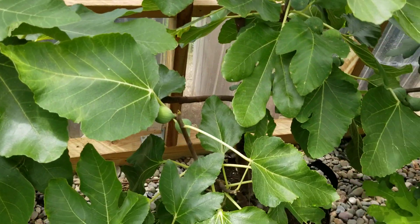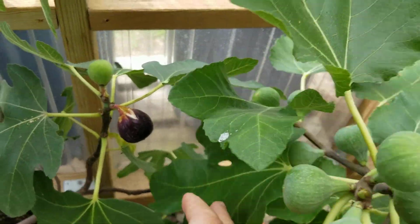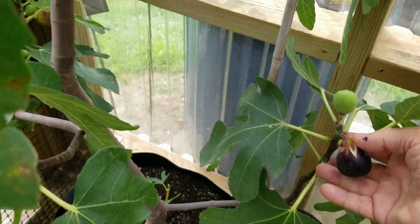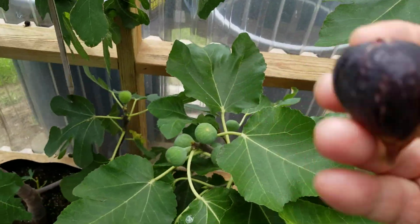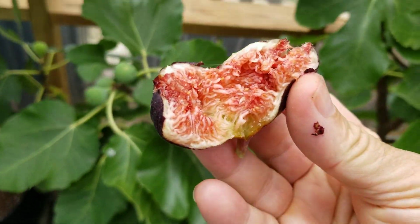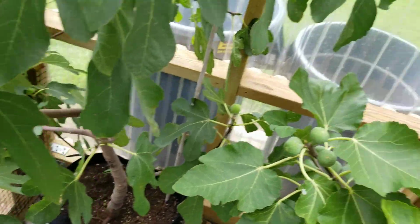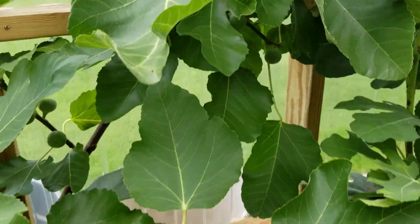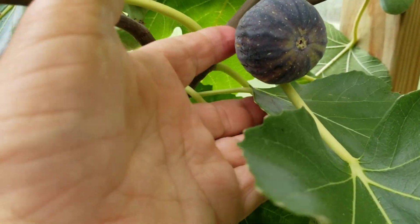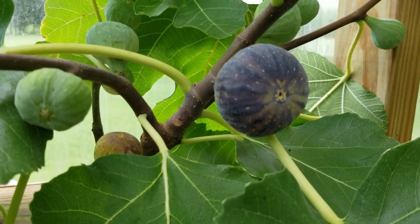Look at this thing. Now, don't confuse that fig over here. This one over here belongs to this tree. This is Ronde Bordeaux. Different fig altogether. There we go. I'm going to eat that one too, though. But this is Black Madera. It's larger than Ronde Bordeaux, and it's better in taste for sure, richer.